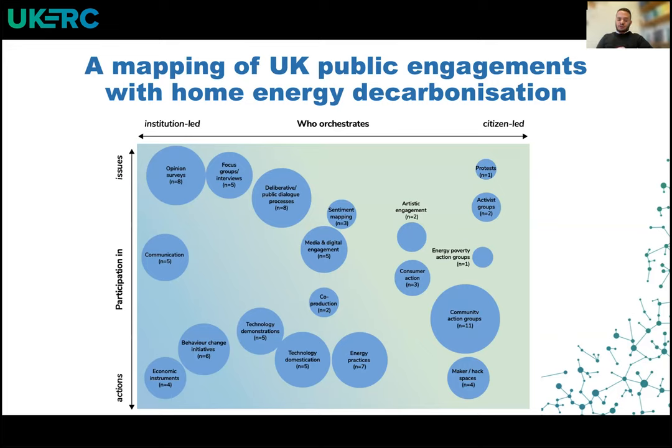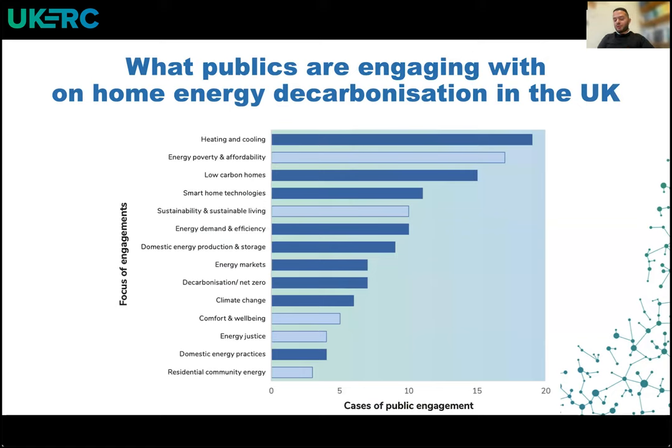What is particularly striking when visualizing the mapping data in this figure is the way it broadens out beyond institution-led public involvement to more citizen-led and grassroots forms of engagement and action, and also how it points to additional and alternative public views and solutions to the challenges of home energy decarbonization that are coming forward from across society. Specifically, our mapping also shows that broadening out to a wider diversity of public engagements can reveal additional public perspectives, visions, and concerns that may be missed or marginalized by narrowly framed institution-led instances of participation.